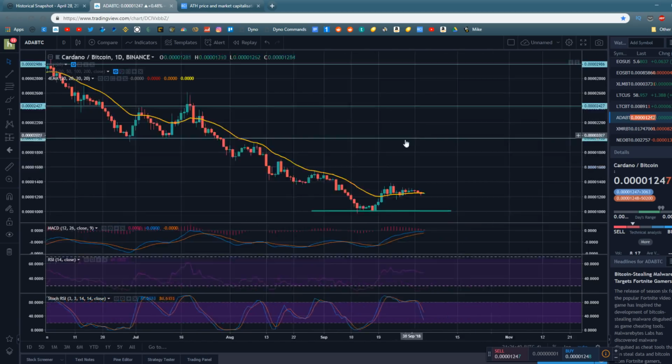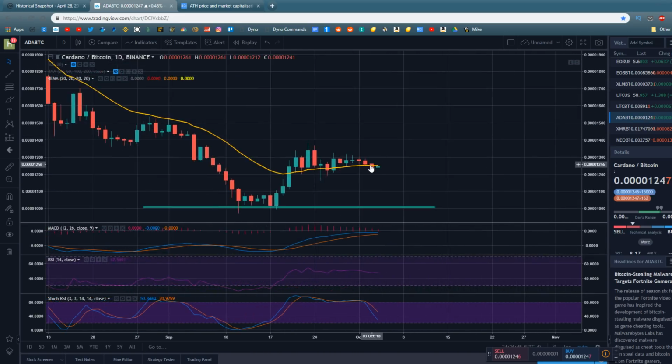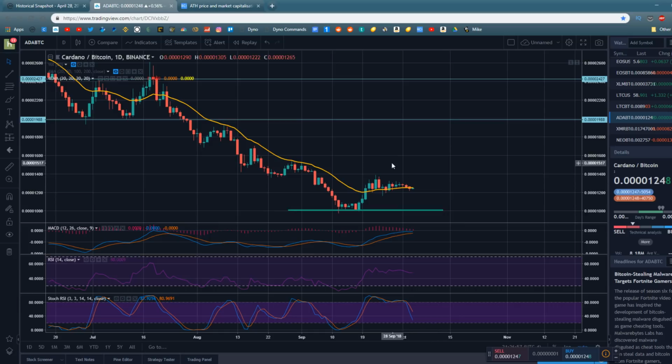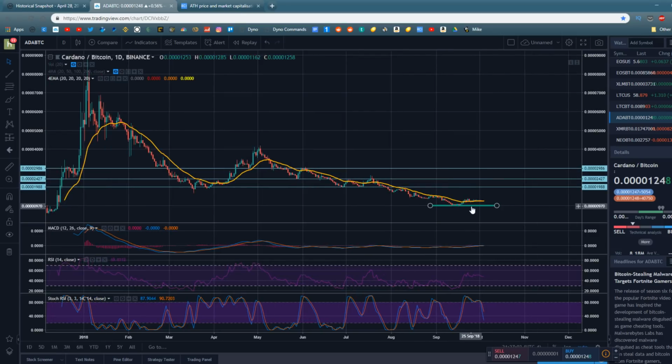But with that in mind, I do think 1,000 Satoshis is a very strong level of support for Cardano. I would like to see Cardano stay above the 20 exponential moving average. Right now, we're trying to come back below it. Hopefully that does not happen, and hopefully we also don't see this bearish MACD cross, which is definitely looming on the horizon. If that does happen, there's nothing wrong with Cardano coming down here and getting another test at 1,000 Satoshis. I would like for that to hold, although it doesn't necessarily have to. We could very easily see Cardano go lower. I think for the time being anyway, until something changes, I think that's going to hold.